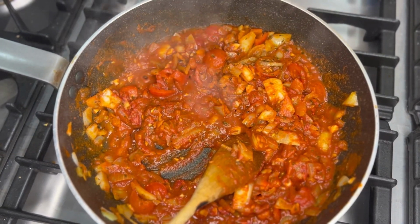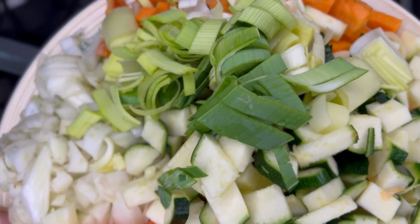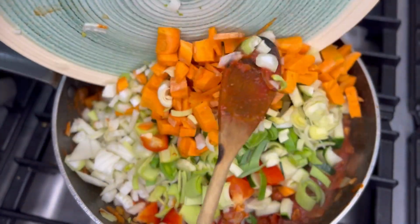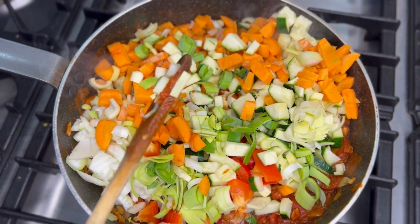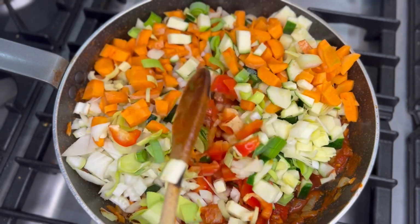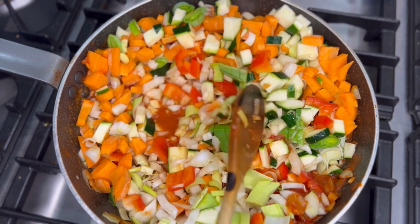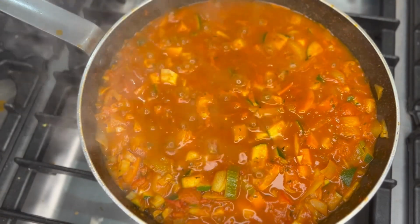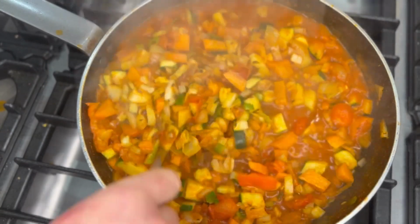After about 3 or 4 minutes, take your chopped vegetables. So I have my courgette, my onion, my peppers, my leek, my carrots, and I'm going to put all of those in the pan at the same time now. Now I'm going to add a full cup of water. And keeping an eye on them, I'm going to let those vegetables simmer and cook until they start to tenderize. You may need a little bit more water if necessary. Simmer this for about 10 minutes. And you may have to add a little bit more water as it's cooking. That's all. The vegetables have now become nice and tender.